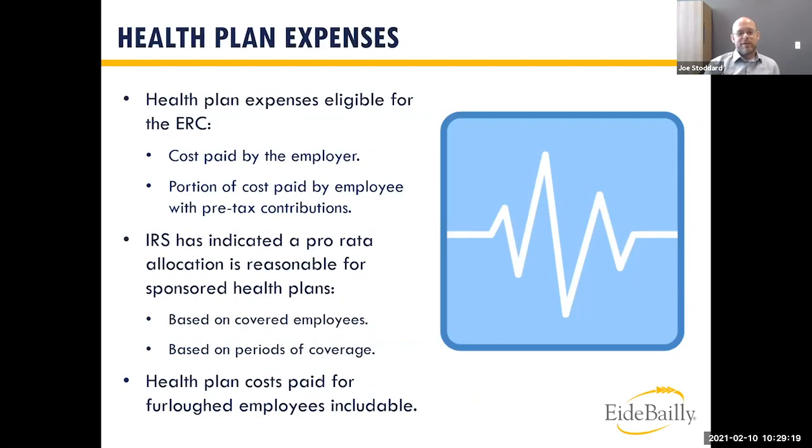So, diving into health plan expenses. On top of the wages being paid, you can also claim the health plan expenses. And this includes both the employer portion, but also the employee portion of the health plan costs, as long as those are made with pre-tax contributions. So it's important. It includes both employer and employee. Self-insured plans are includable here. So you can include both the employer and the employee portion.